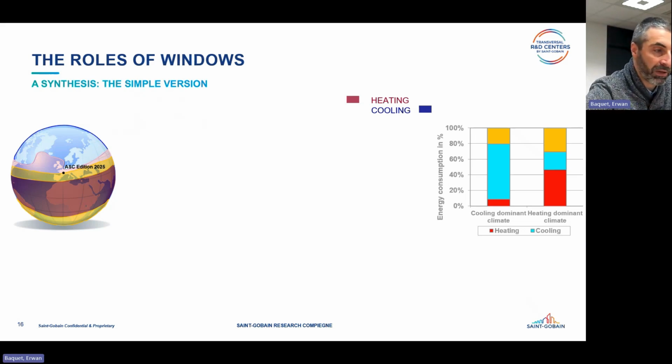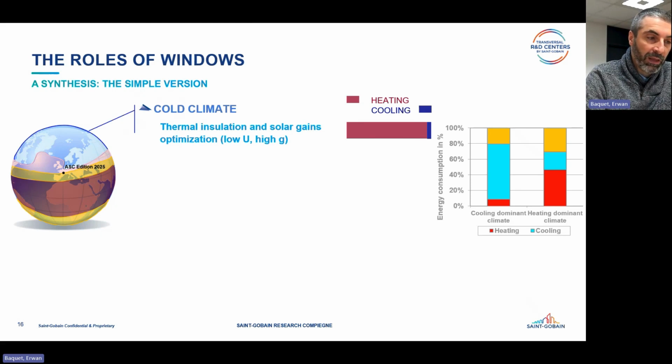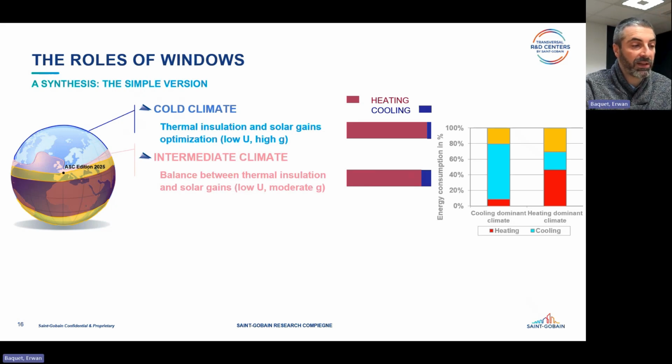So if I come back to what I was saying earlier, windows and glazings are always playing a role of balance, but the balance between elements might be different depending on the region you're talking about. For example, in very cold climates, what you're trying to optimize is increasing the solar gains and decreasing as much as possible the losses and the U value of the glazing. In an intermediate climate, like for example in the UK, you're trying to get a balance between the thermal insulation and the solar gains by having not a very high solar factor, but a moderate solar factor, because you don't want excessive heat in the summer, which can be a very big problem.